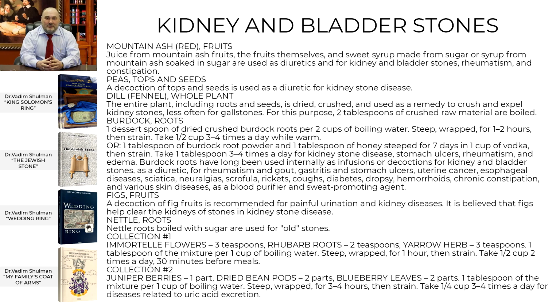Dill, fennel, whole plant. The entire plant, including roots and seeds, is dried, crushed, and used as a remedy to crush and expel kidney stones, less often for gallstones. For this purpose, 2 tablespoons of crushed raw material are boiled.